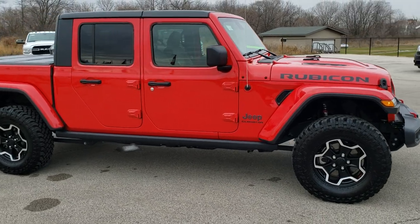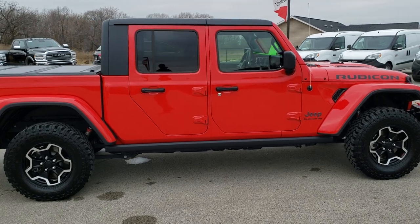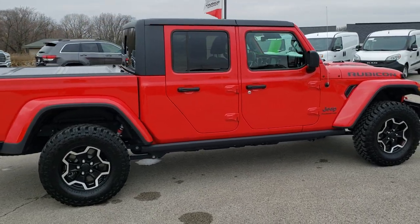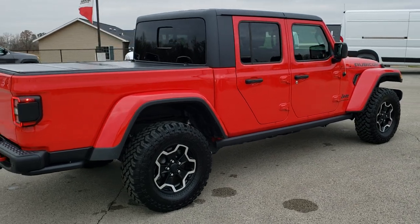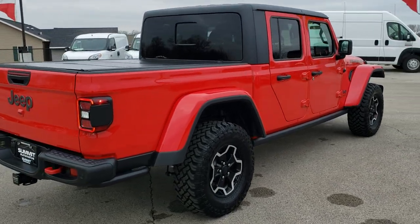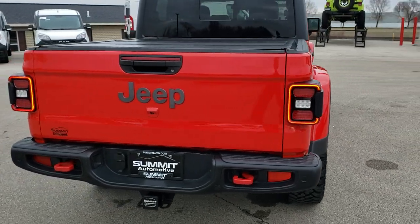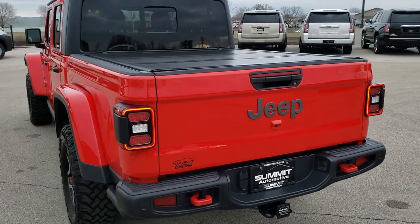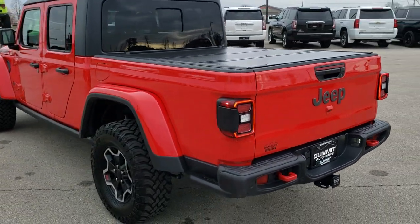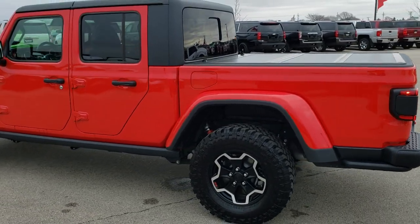This vehicle has the 3.6 liter V6 Pentastar motor. Comes with the hard top, the heated seats, heated steering wheel, and the 8.4 system with the navigation. Also has the towing package, spray in bed liner, LED lighting group, and LED bed lighting. Comes with a Mopar factory hard fold-up tonneau cover, color matching fenders.